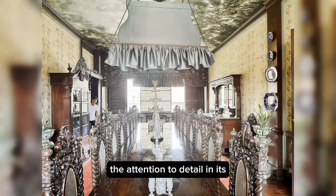Our last stop here in Intramuros is the Baluarte de San Diego. It is one of the bastions or baluartes that once formed part of the defensive walls of Intramuros. It served as a military outpost during the Spanish colonial period, providing protection against potential invasions.